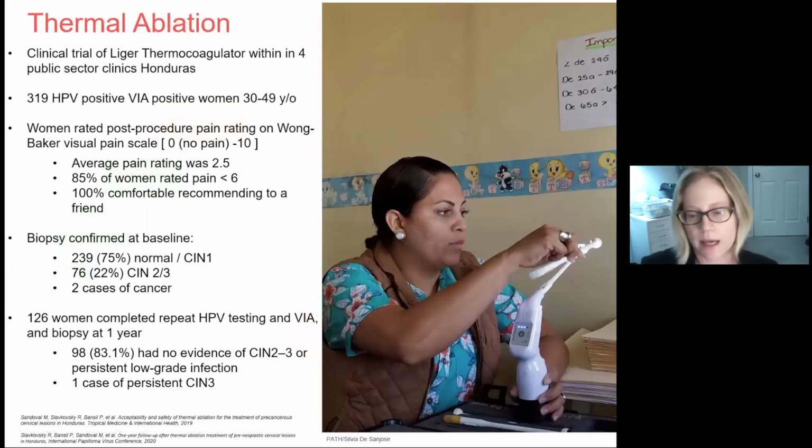At the onset of the Scale-Up project, cryotherapy was the standard treatment approach for women who were eligible for ablative treatment. However, as has been well documented and I'm sure discussed here at the conference previously, there are a lot of logistical challenges with resupplying the gas in low resource settings. And so not having a consistent availability of gas and cryotherapy can really undermine the timely treatment that we're striving for.